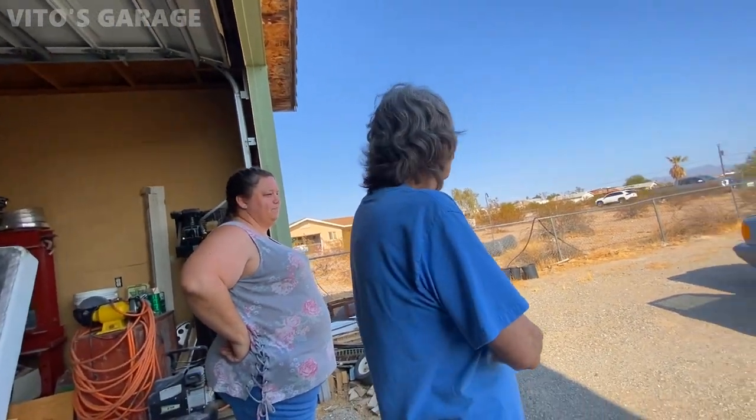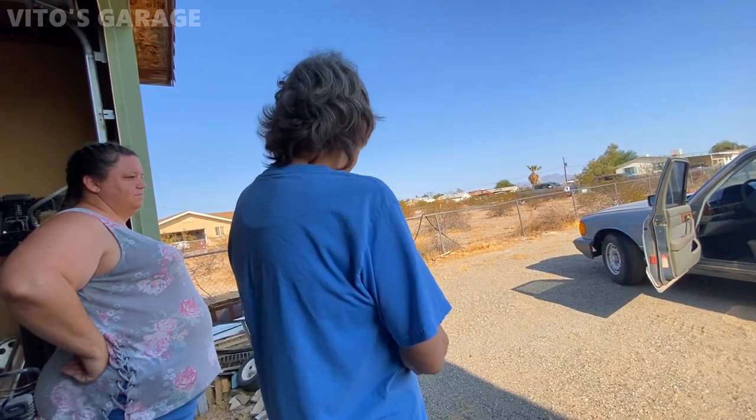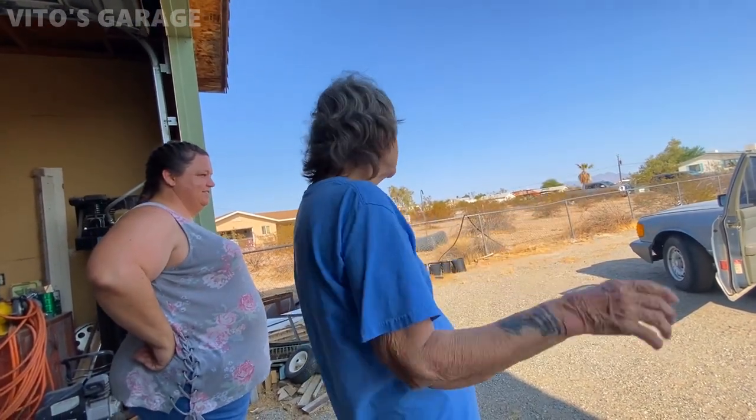Pretty awesome. But it drives nice. Yeah, hopefully tonight after we get it home we will start it. Yeah, and get all the dirt out of it. Yeah. Blow the dirt.